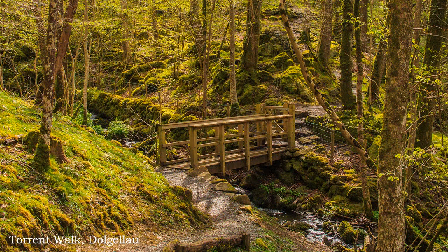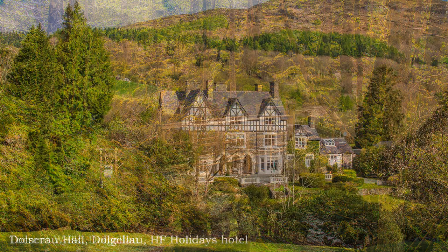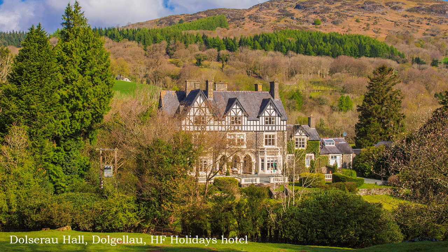For 25 years, I organized photographic holidays for HF Holidays, and many of this selection were taken when I led from their hotels at Conwy, Beddgelert and Dolgellau. Most pictures were taken in front of my students to demonstrate what can be achieved, and a few on my day off.